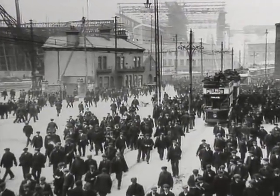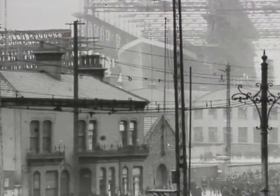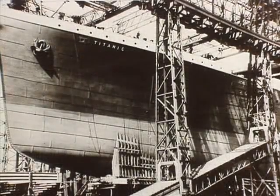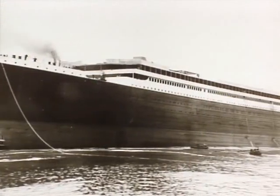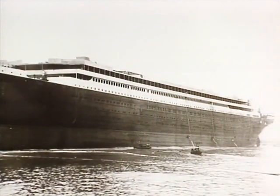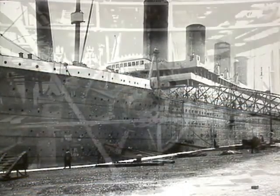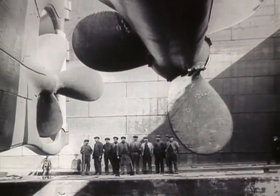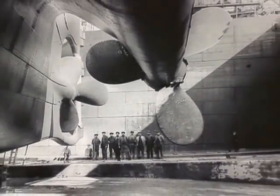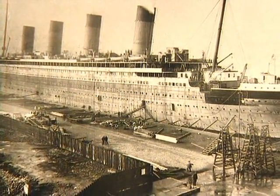Titanic was the pride of Belfast, Northern Ireland, towering over the city where she was built. She was nearly 175 feet tall and 900 feet long. In her day, she was the largest moving object ever built. Her engines were 4 stories high. Each of her 3 propellers were larger than a house. Titanic's hull was comprised of more than 2,000 1-inch thick steel plates, held together by some 3 million rivets.